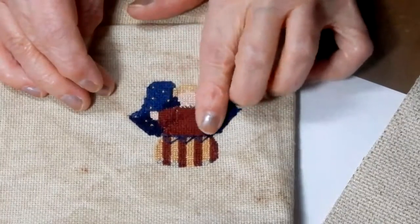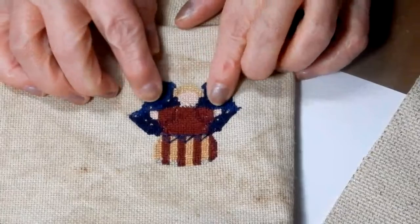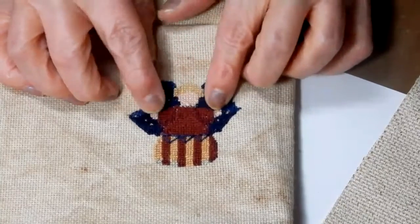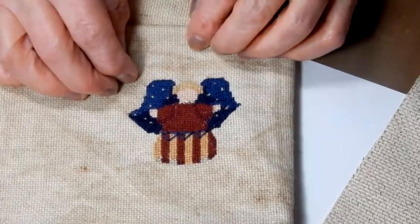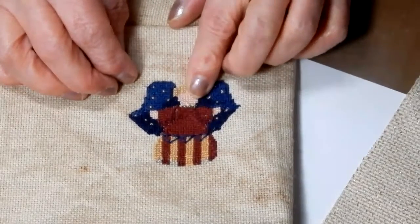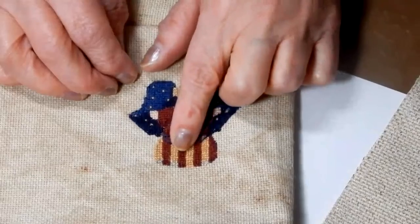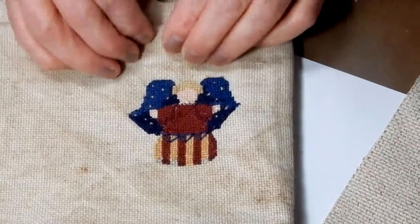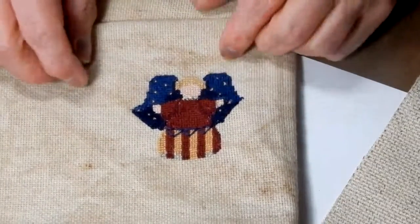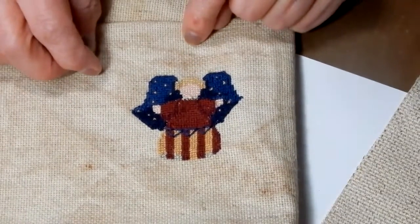I added some extra things to it, like the silver banding at the neck and the arms, because it calls for backstitch, and I didn't want a backstitcher. On this little banner here, I'm going to make a polymer clay little gold star, I think, and hang it from there. And then I will probably finish her in a little hoop, because that's how I like to finish little things.